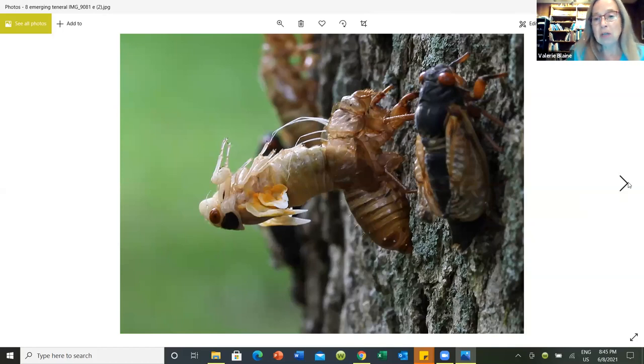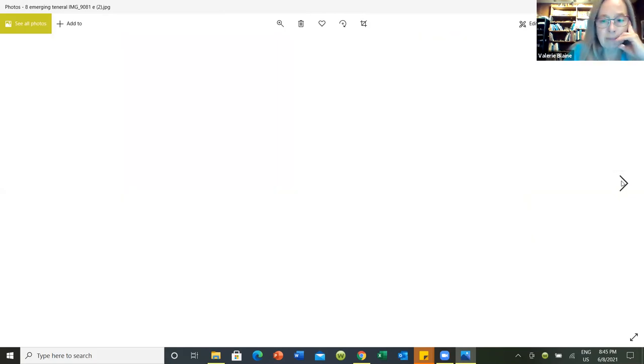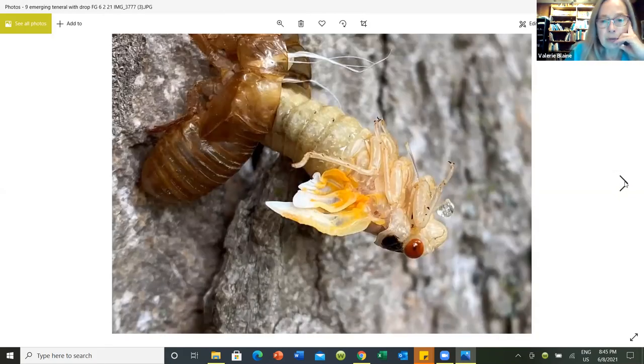So on the right, you can see an adult, and that's what it's going to look like. It'll get darker while it hardens. And again, here's one in the teneral stage of the cicada coming out, and there's that drop of liquid.